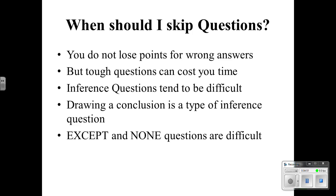There are also questions that have the words except or none in them. These questions are very difficult to process properly, even though the ACT gives you a lot of help by capitalizing the words except and none. Many students will overlook the fact that the question says except or none. So when I see except or none, I try to highlight it by circling it and putting some stars around it, some lines emanating from the circle surrounding the word except or none, just to really call my attention to the fact that this is a special kind of question.